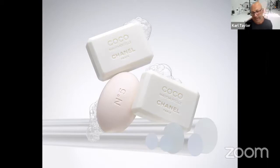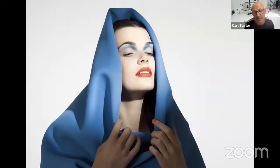And then we had to obtain the right bubble mixture until we got the bubbles absolutely right, and then started scooping the bubbles with a spoon onto the products. And before you know it, 5 or 6 hours has gone until you've actually nailed the shot from when you started setting it up. Another studio shot on that one, a fashion shot. This is some recent work.